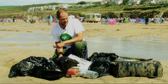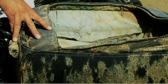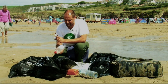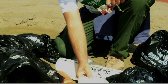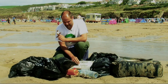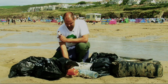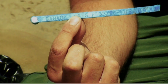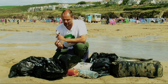So this is some of the trash that we've taken off the beach today at Polzeath, including a suitcase this morning. But this other stuff in the middle there is some of the kind of cool junk that I find from the seas washed up on Cornwall. And it all comes from other countries. Like this is from Spain, from Asturias in Spain. You actually know which port this came from in Spain, from Eastern Europe, and even this from Canada, a lobster pot tag, it's come thousands of miles across the Atlantic.